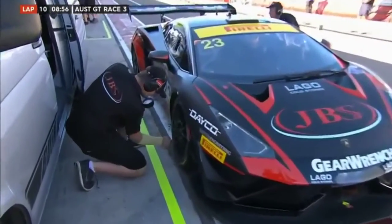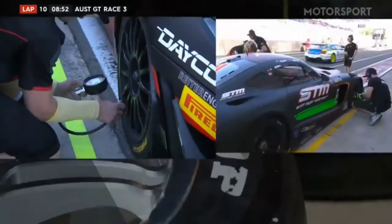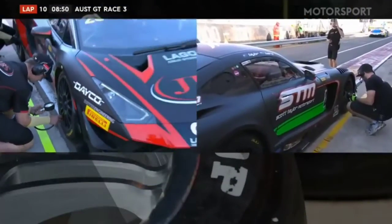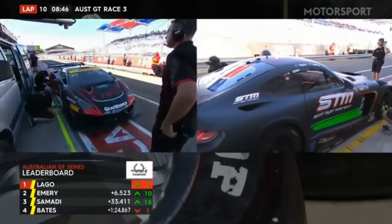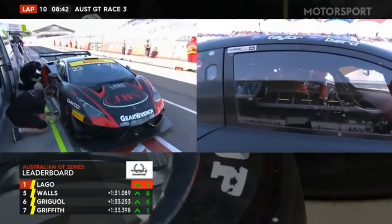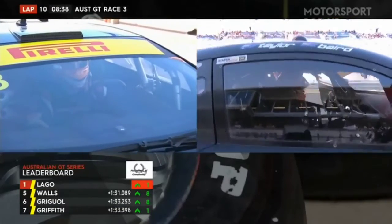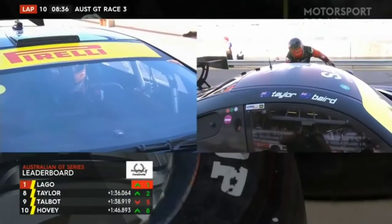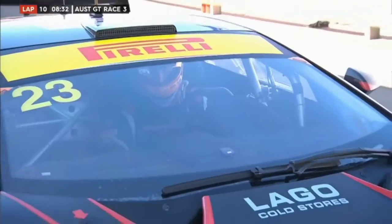Race leader, checking the tyre pressures. He's got a 1 minute 6 second stop. Craig Baird will now be in the STM Stock Taylor Motorsport car. Now the JBS Lamborghini is racing against the Mercedes, who's already had the stop. Will it be able to come out of that pit lane in front of that beautiful Move It Net Merc, which has already been serviced?